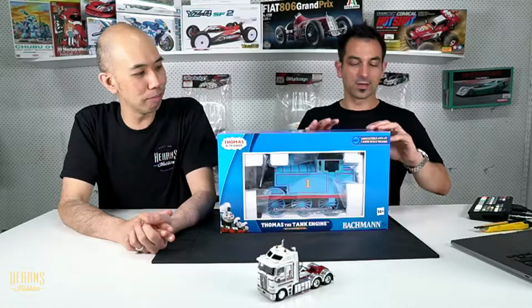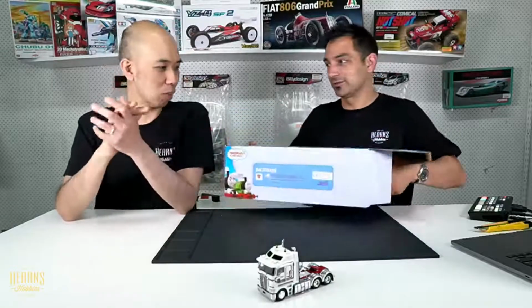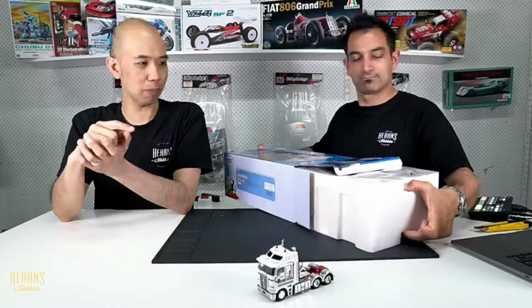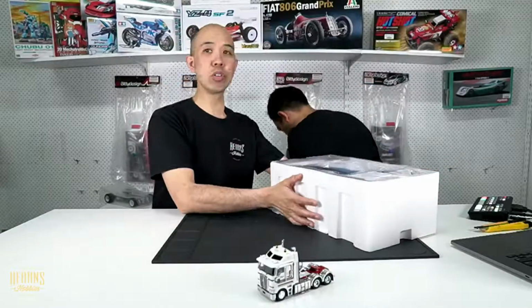So I think we're going to have to open this one because, after all, let's have a look at Thomas. I want to enjoy my Christmas gift. Now, I really want to see his eyes moving, but I don't think we can get his eyes moving without any power. But that's one of the features of this particular train. He's got the googly moving eyes. And we're just going to chop it open.